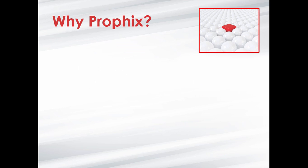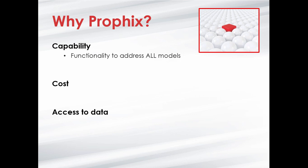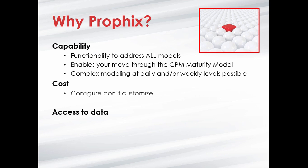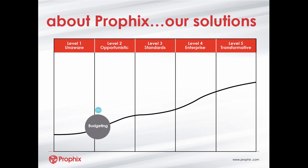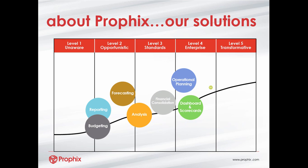So why Prophix? How can we do this successfully for retail companies? It really comes down to three areas: capability, cost, and access to data. Prophix creates a model for success. You start with your key challenge, your pain area, and expand when you choose with no additional product to purchase. And with complete access to all data, Prophix becomes a flexible, adaptable, and scalable solution you and your business can rely on. Prophix offers an integrated approach to resolving issues and difficulties around planning.